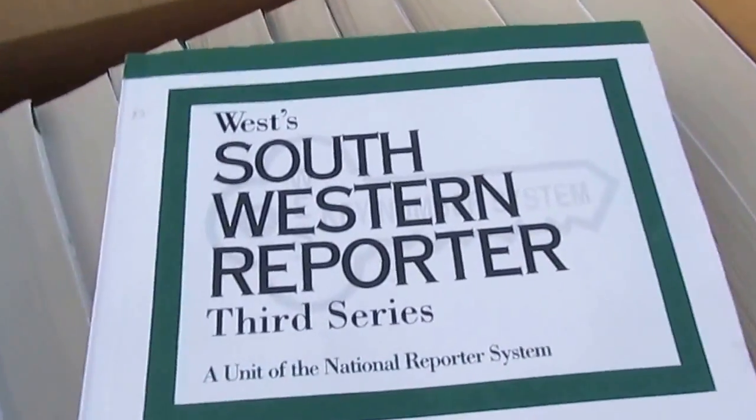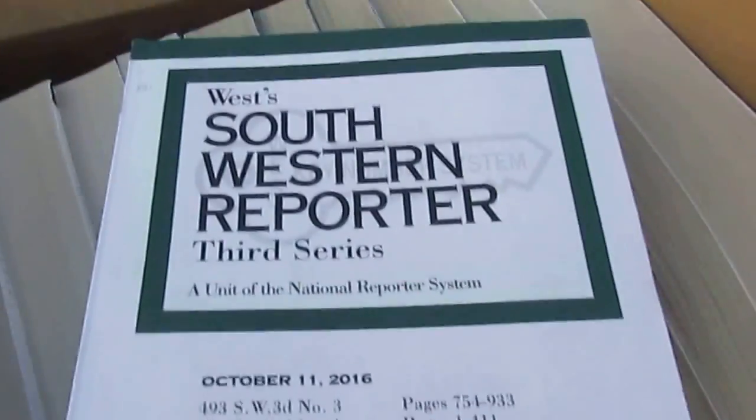Looks like they're part of a larger series, and they're in like new, very good condition. And then the rest of these books, this case of books, I'm not sure what they are, whatever that is, I don't know. I'm gonna run it through Amazon and see what it is, but I'm definitely gonna take this home.